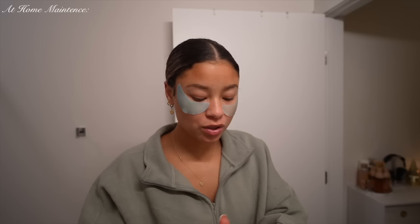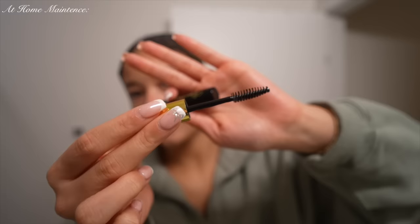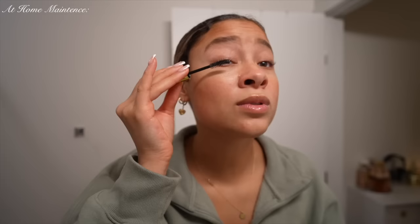Okay, so this one's kind of falling down, but it's been about 10 minutes, so I'm gonna peel these off. Honestly, these are so relaxing to have on, and on the top of my eyes, I'm gonna put a little bit of castor oil. I got this from my brow lady, and it had castor oil in it, and now I just kind of refill it because I like the applicator. Spoolie brush, and I use this day and night.